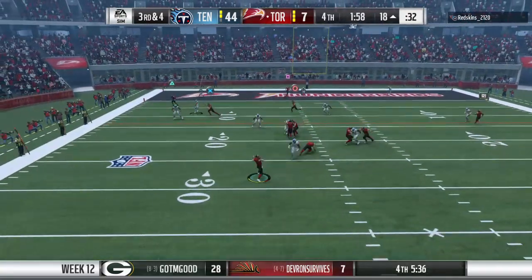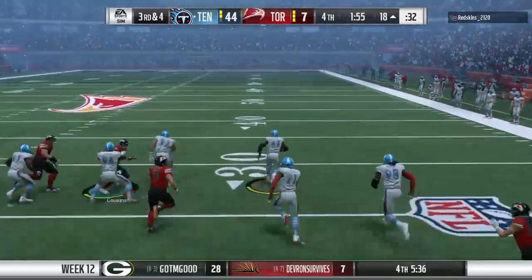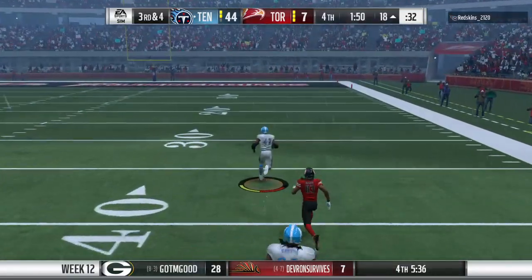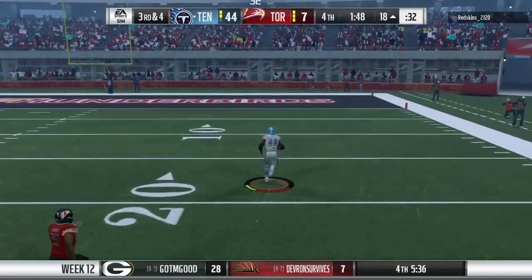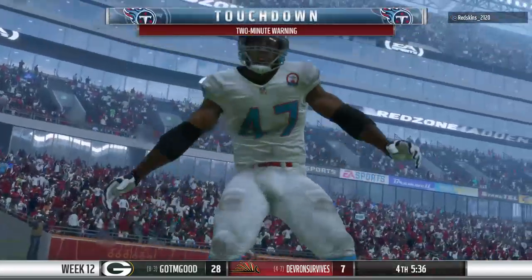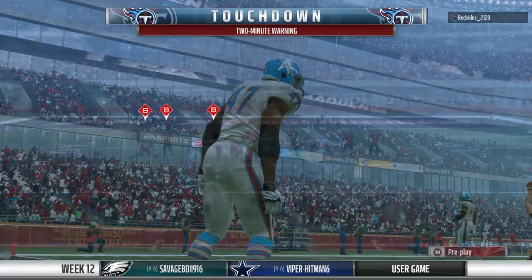He'll look to throw. And now here's another interception. Picked off at the 18. He's at the 50. The 40. Past the 20. 10. And he will take this one home. It's a touchdown. That's the story of the game.